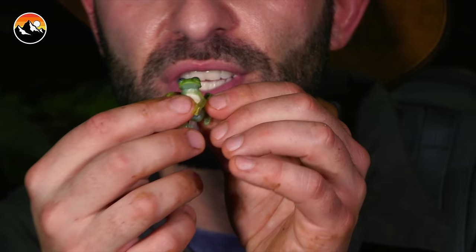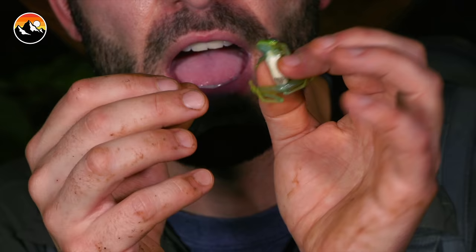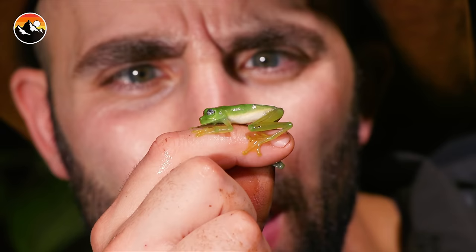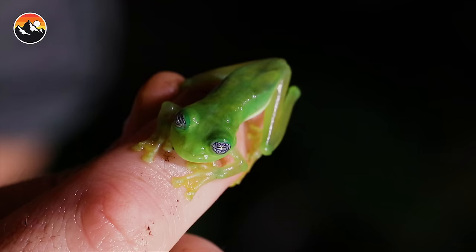Let me hold them up here for you. No, that one has a white bottom. Has a white bottom? Okay, some of them have bellies that are completely clear and you can actually see the organs moving inside. That is one adorable frog. Now, up against the light like that, its body is semi-translucent. I can actually see some of the organs and veins in there pumping, working away, keeping this frog alive.